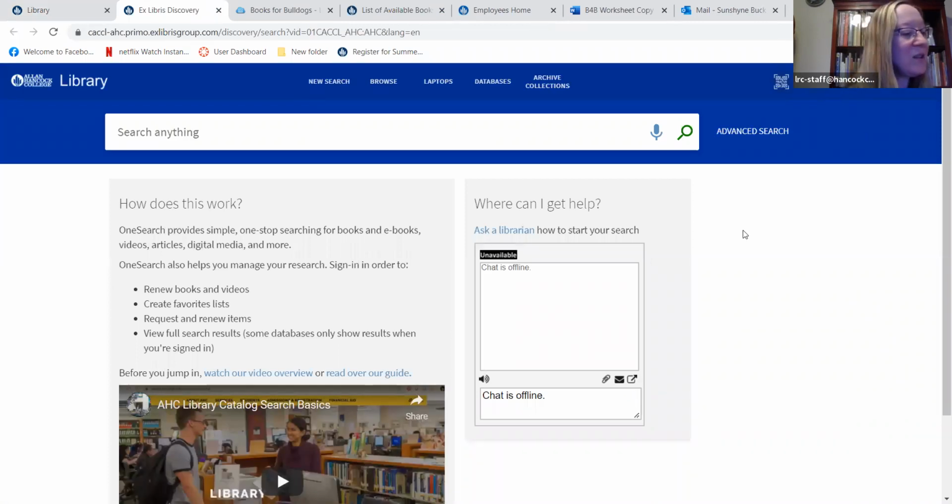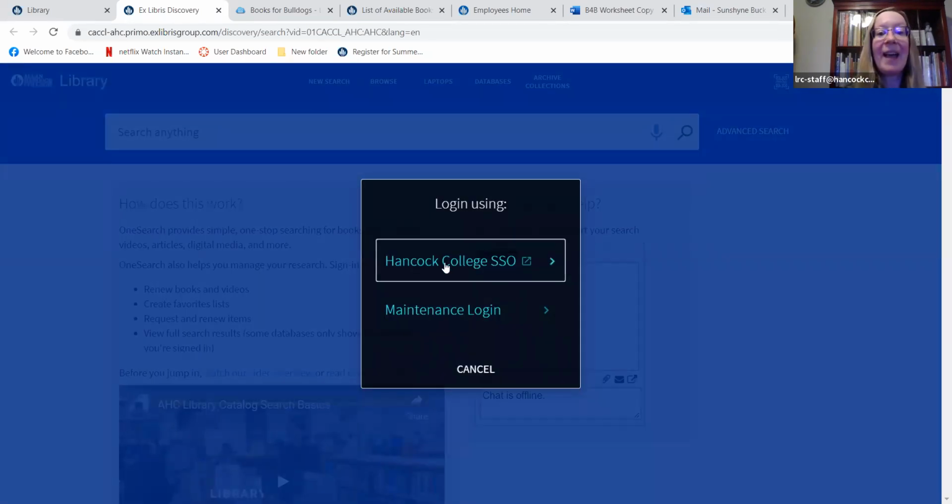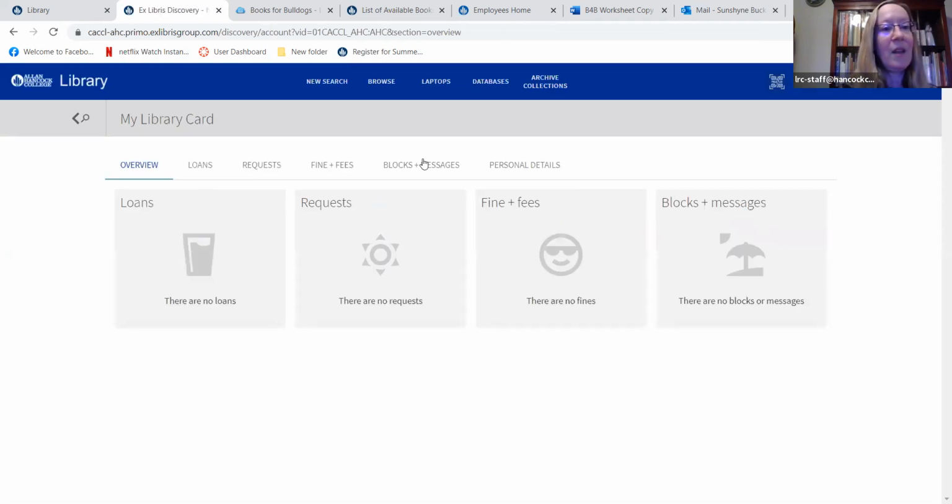And it's really important that you sign into your My Hancock account to be able to get access to all of the catalogue's features. So you can sign in by selecting the sign in option up there, or the menu tab. And you can then select library card and Hancock College SSO. It was quick for me to sign in because I'm already signed in to my Hancock account.